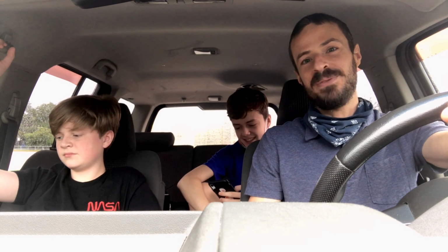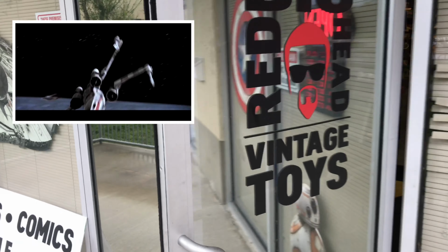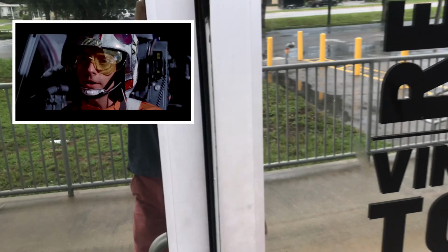We are here at Big Redhead Vintage Toys. Brought Ryan, brought Nathan with me. We're going to go inside and get some vintage Star Wars. Red 5, I'm going in.